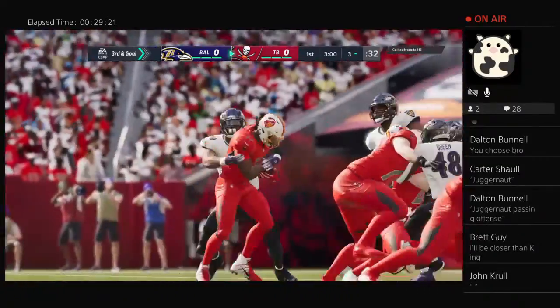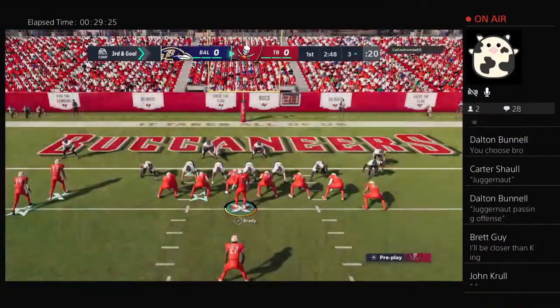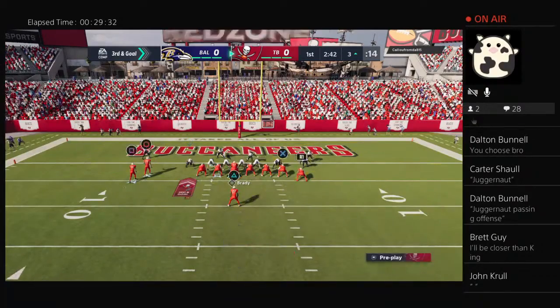I could put the ball in the air here, but you're not going to like what happens. No gain, 2nd and goal. He ends up losing yardage. He may be trying to talk him into getting the ball a 3rd time, but I think it's going to be difficult for him to win that battle.